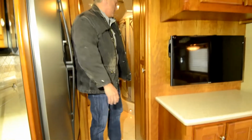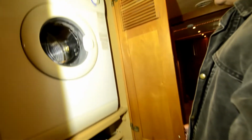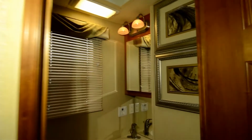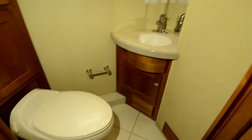of stuff there. Back here into the bathroom area, on this side you have a complete stack washer dryer system here, residential style. On this side you have a nice sized bathroom. Once again, you got a medicine cabinet up there, a nice Corian sink, residential style toilet, fantastic fan up above, and a nice cabinet over here to put some stuff here and then down here.